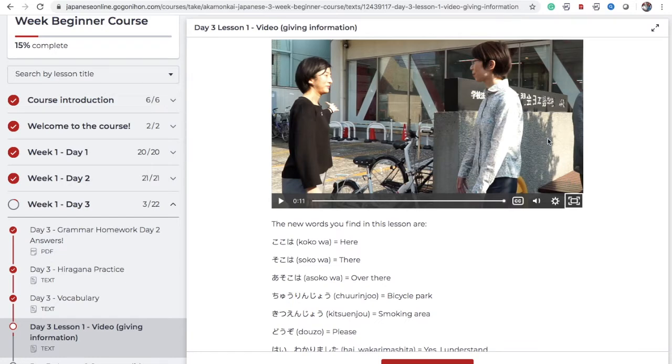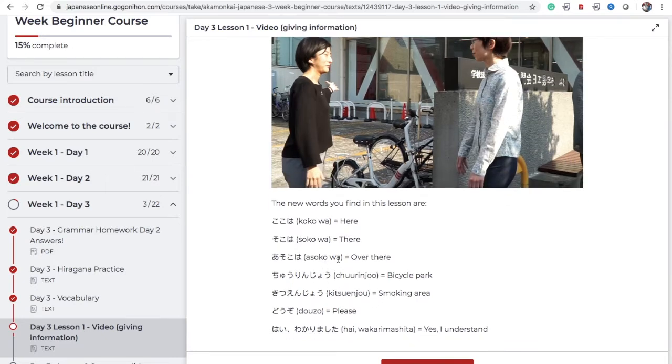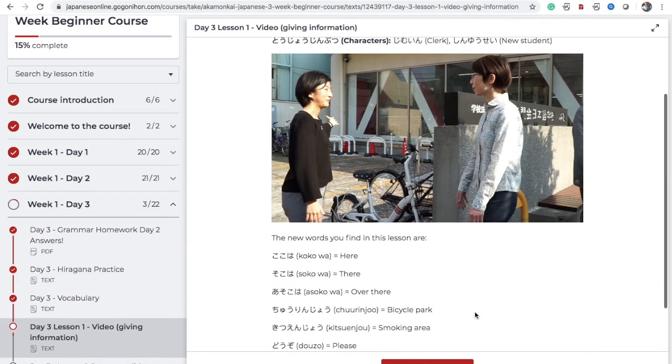So it was over here. So she said soko wa. Koko wa, soko wa. And then we got asoko. Asoko is if it's far away from both of them. So they say asoko. Like koko or kore, soko, sore, and asoko, are.